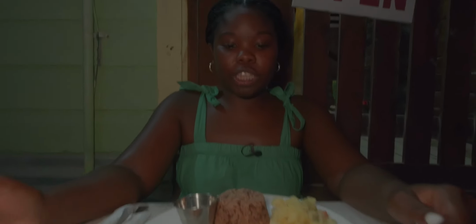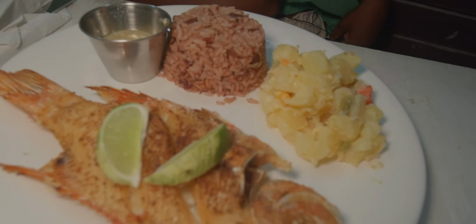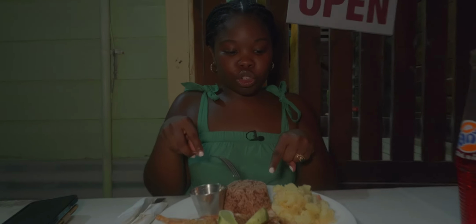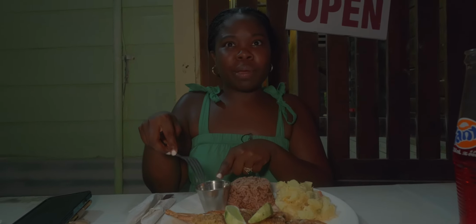Crazy. Food has arrived. Look at this little fried fish. She's exactly what I wanted. I'm super happy about it. And we got some rice and beans, which look great, and potato salad. And then there's a little sauce here, which I'm going to try to figure out, because I think it may be like a pepper sauce.